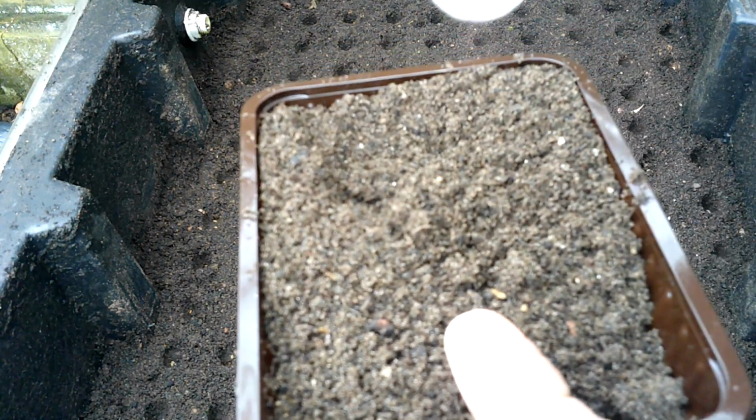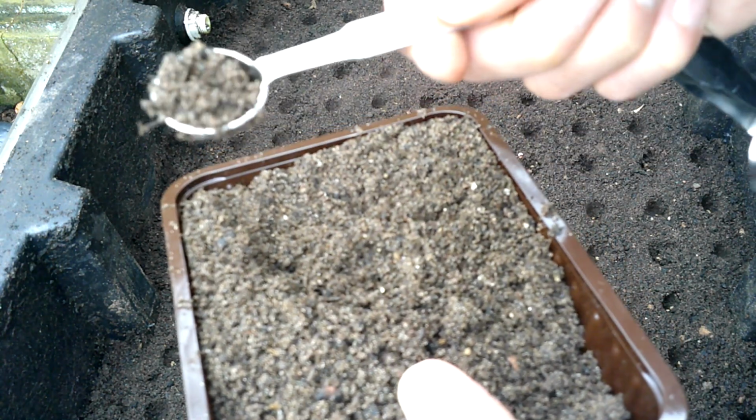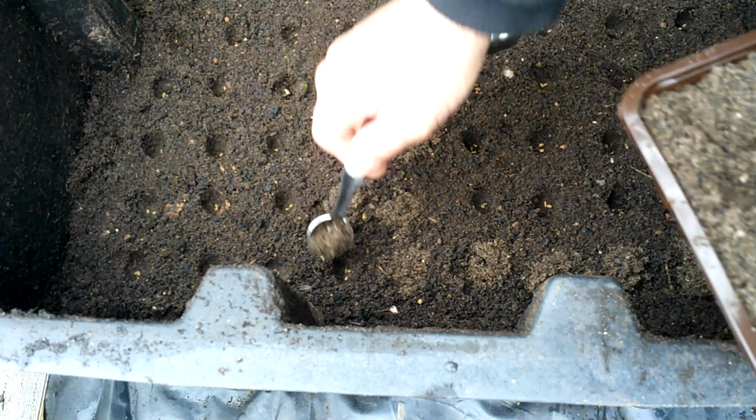I don't know what you think, it's a bit extreme, but I found that one of these teaspoon gadget kitchen jobs is just the right amount of compost to top up with. Like I say, I'll go in after and tamp it down with a flat piece of wood. But yeah, that's pretty handy.